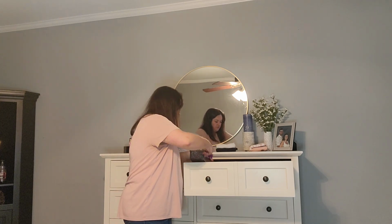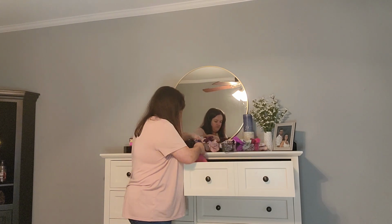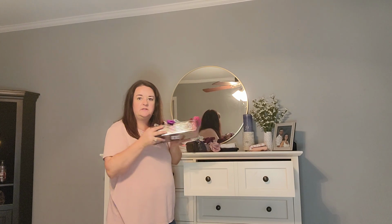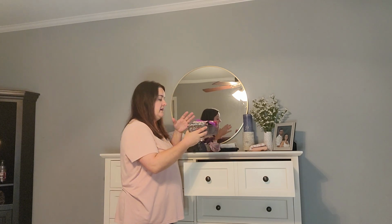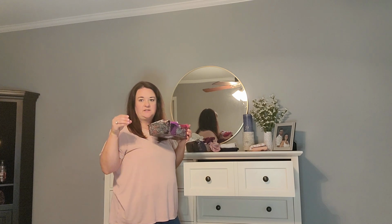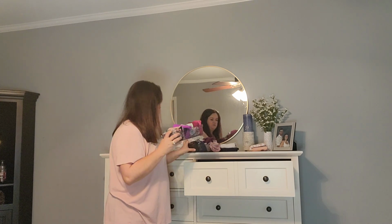Then I'm just going to go through. I'm not going to show all my underwear, but the way that I have my underwear is in these little Dollar Tree trays. I'll show one empty in just a second. And I fold them also in a way that makes a little rectangle, and so they're able to stand up, but they've gotten a little messy. So I'm going to go through those.